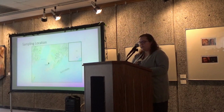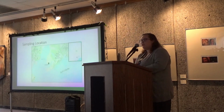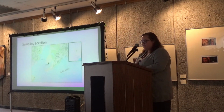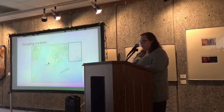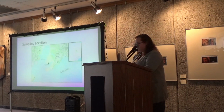Here, I just want to orient everyone where this project is taking place, as it's not anywhere around here. Samples were collected from Homer, Alaska, which is indicated on the map with a black dot. This is where fishing operations were based out of. The samples were collected throughout areas of Gulf of Alaska, including the area that turns into Cook Inlet.